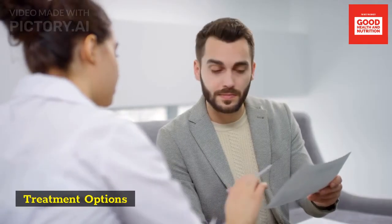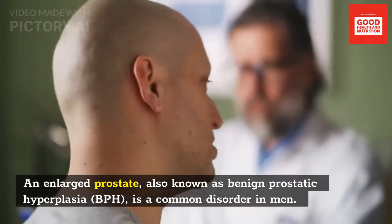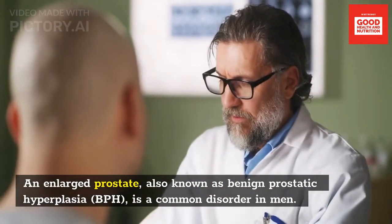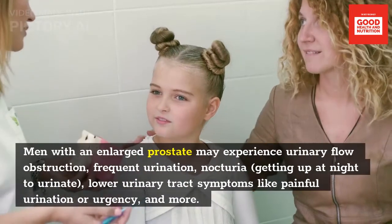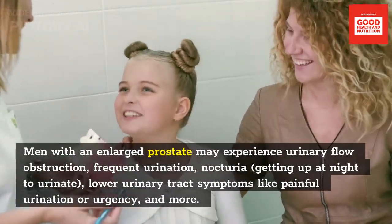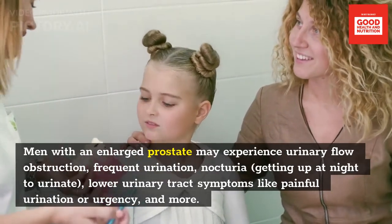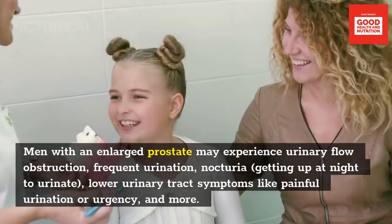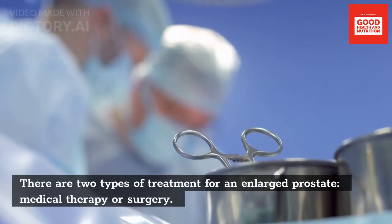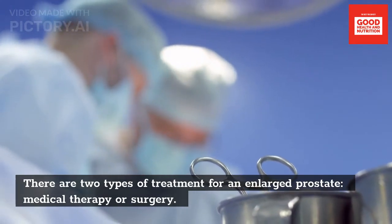Treatment options. An enlarged prostate, also known as benign prostatic hyperplasia, BPH, is a common disorder in men. Men with an enlarged prostate may experience urinary flow obstruction, frequent urination, nocturia, getting up at night to urinate, lower urinary tract symptoms like painful urination or urgency, and more. There are two types of treatment for an enlarged prostate: medical therapy or surgery.